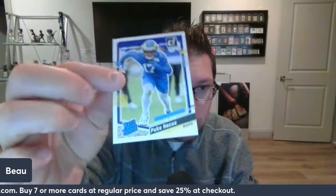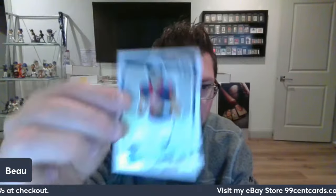Just some random relics. This is Barry Zito, relic, numbered at 200. That's like a 99-cent card at auction, probably. What else? There was a complete set of Donruss football. Of course, some of the value's gone down on Anthony Richardson, but it did have a Puka Nacua rated rookie. CJ Stroud rated rookie was in there. So that was nice.